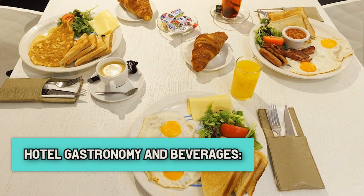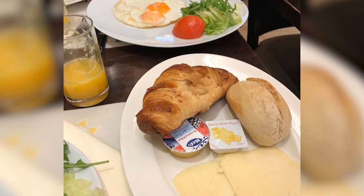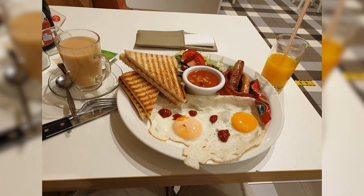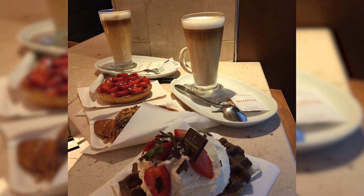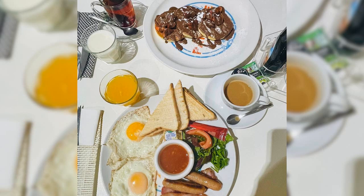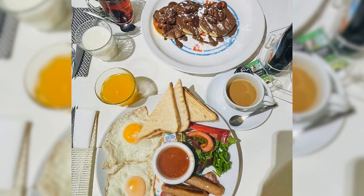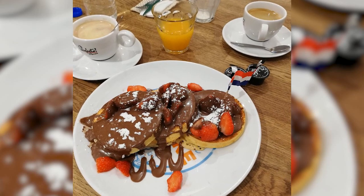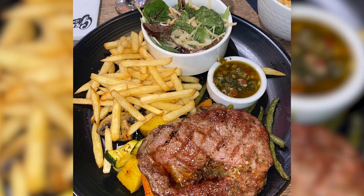Hotel gastronomy and beverages. Hotel CC Amsterdam is known for offering a pleasant and convenient dining and beverage experience for guests. Although it does not have a full restaurant on site, it offers a daily breakfast buffet that includes a variety of fresh options such as bread, cold cuts, cheeses, eggs, fruits, and cereals, ensuring a good start to the day. Additionally, the hotel has a cozy bar where guests can enjoy a selection of drinks ranging from classic cocktails to refreshing beverages, juices, and coffee. It is an ideal place to relax after a day of exploring Amsterdam.